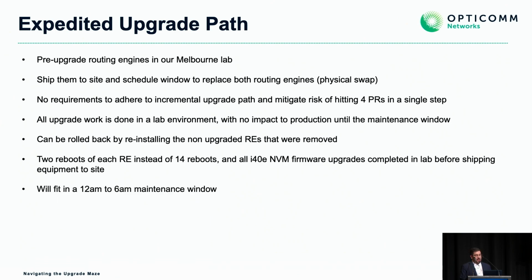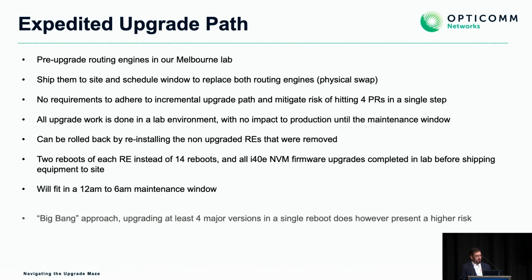So we'll fit this in a 12 a.m. to 6 a.m. maintenance window. In our testing, it only took about 2 hours to do this whole process, including pre and post checks, and ensuring the network returned to its full operating capacity.